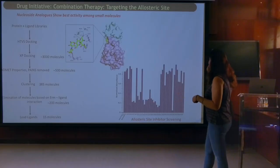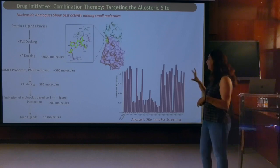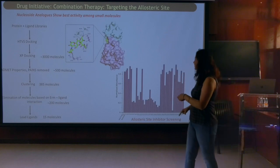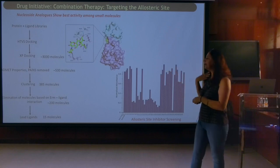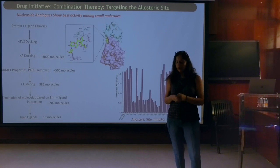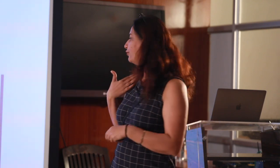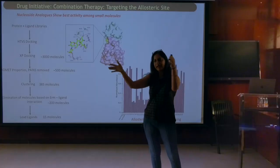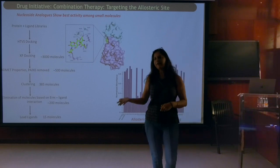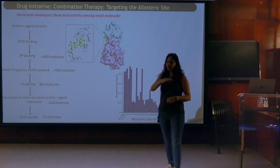So we did that, and unfortunately, I have not updated my slide, but we came up with a couple of scaffolds. These scaffolds seem to fit in this pocket. Then we ordered some of these scaffolds and started screening them. You can see this is a very high micromolar screening. We went from 100 micromolar to 50 and kept on going down. We came up with compounds, currently not shown here, with less than 5 micromolar hits, which are nucleobase analogs.